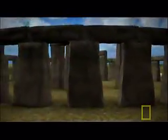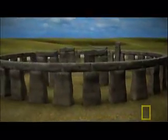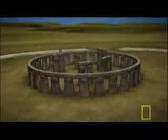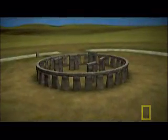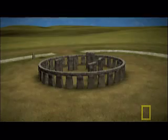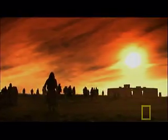When they complete this phase, an inner horseshoe of five great arches will be enclosed by a ring of 30 stone uprights and topped by a circle of perfectly horizontal stones called lintels. But while we know this was an incredible feat of engineering, who these people were and why they built Stonehenge has remained one of the great unsolved mysteries of the ancient world.